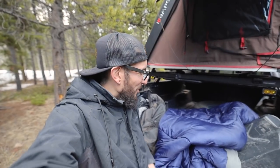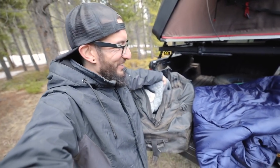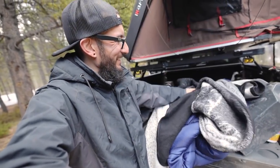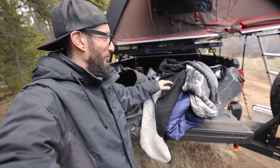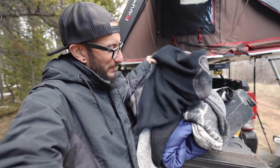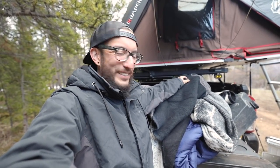Now, aside from the quilt and the sleeping bag that I've pretty much owned my whole entire life, you can't forget the Mexican El Tigre colchas. Dude, these things right here, talk about keeping you warm. These things will keep you warm all night. And I usually carry two, one for Isela, one for me, but this trip, Isela stayed behind, and I'm just gonna take advantage and use them both.